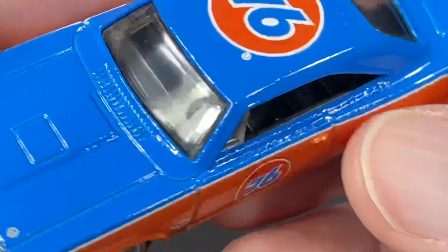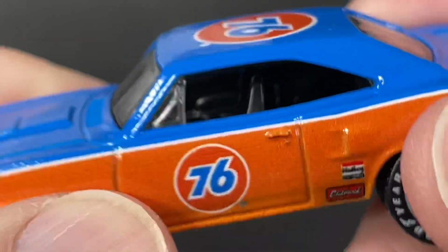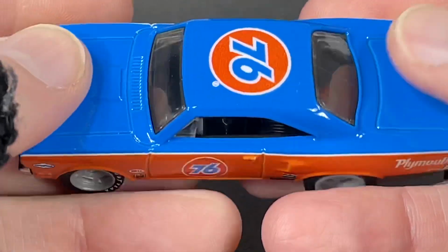Very dark inside, so it's hard to see in there. Very dark, but you see the tall bucket seats. Very nice. A really cool Roadrunner. I love how it looks. Really nice glossy blue on top.